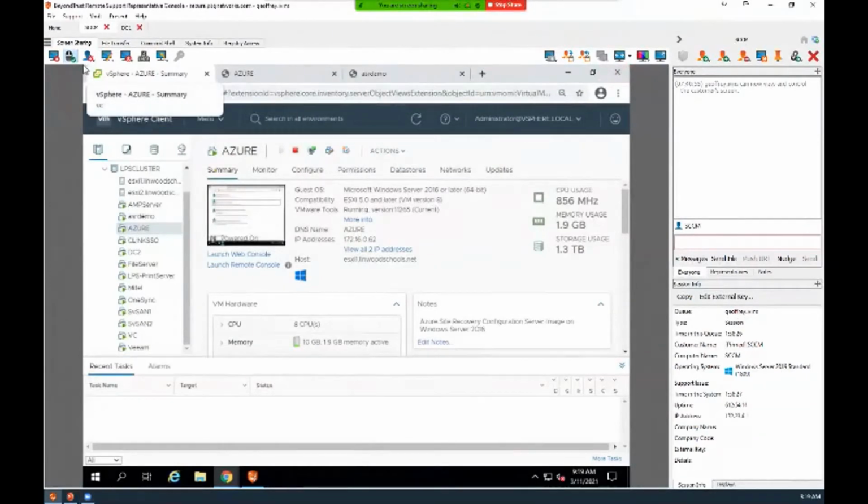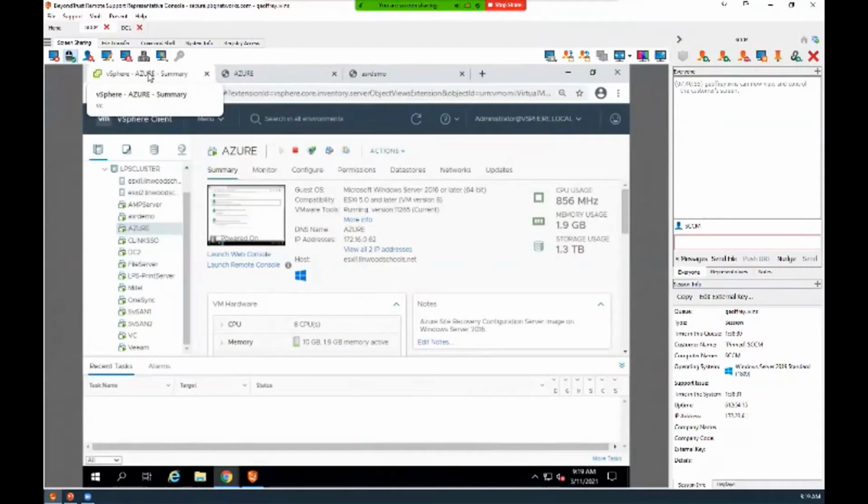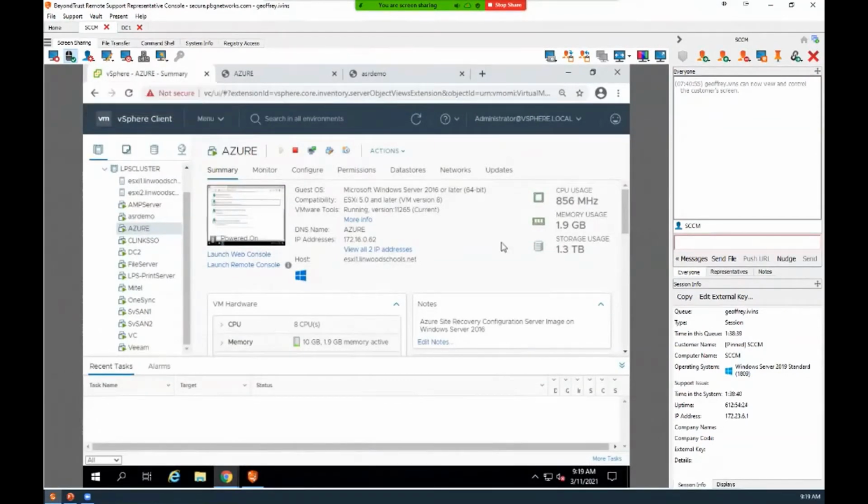Good. Excellent. All right, so we're just going to give you a quick tour of how Azure looks in a VMware environment. Again, we want to thank Frank Polero and Linwood Schools. They're the ones that graciously allowed us to show a real life layout of Azure Site Recovery. They have a VMware environment.